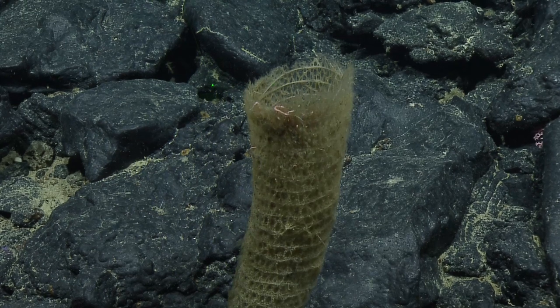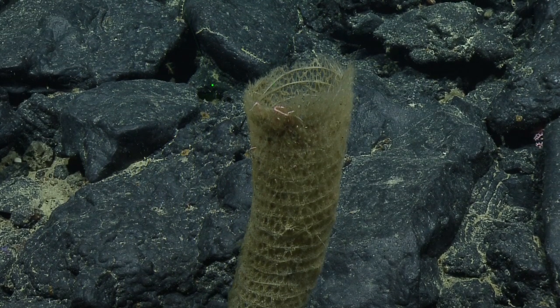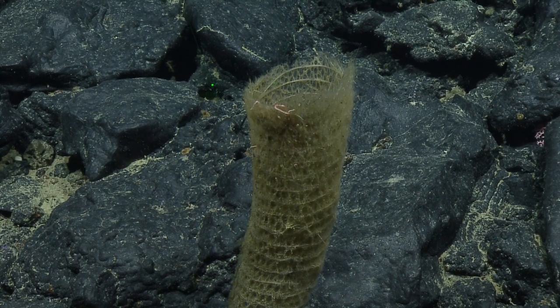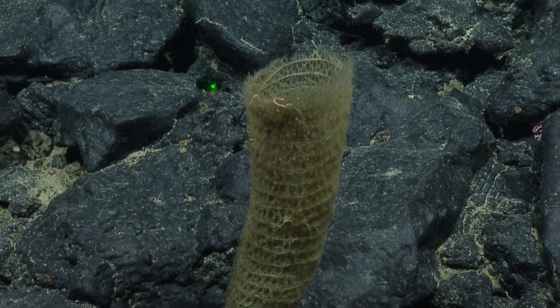What's this covering on this glass coral? This is a dead glass sponge, so that's why the color. It's this dead tissue giving it the brownish color. Okay, go ahead.